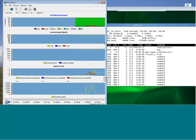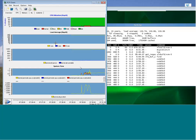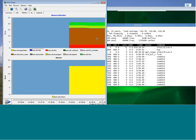Let's see what else is going on during that interval. Most of my memory is the slab. That's not so good. I've got an event occurring right here. Just wondering if I had trims or anything like that going on. My dirty data is pretty consistent at 2 gig dirty. I'm not sure I like that.